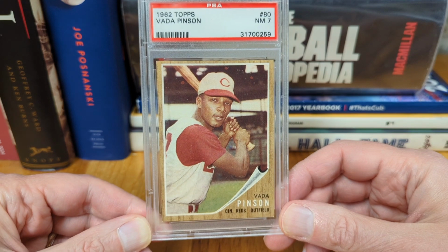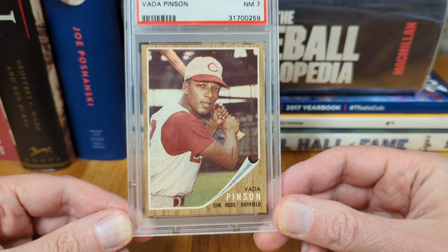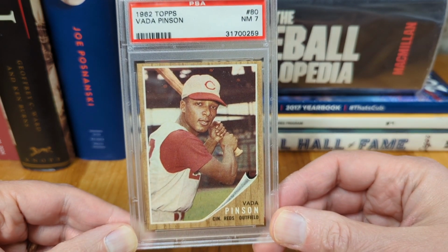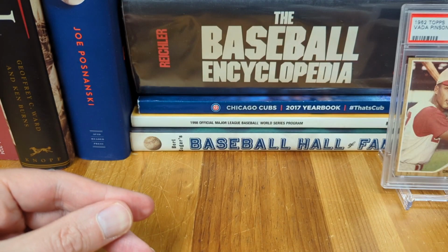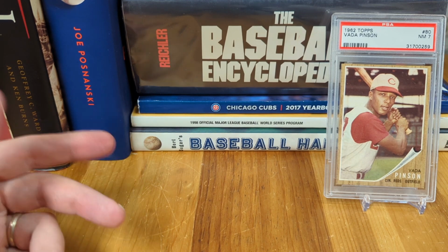But this Pinson, I just wanted to show this one up close right here at the start of this video. He had a really, really solid start to his career. I'll just leave it here on the side for a little bit as I run through a couple of other little pickups I picked up recently. But Pinson had a real nice career.